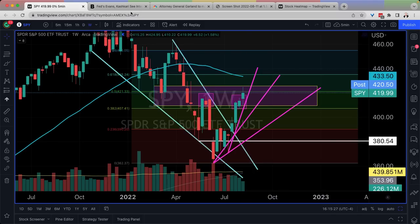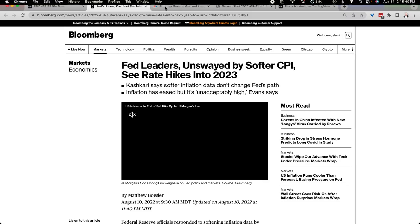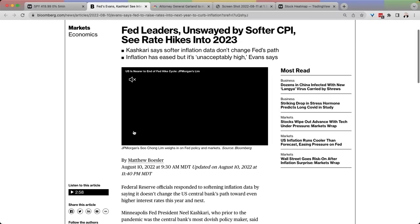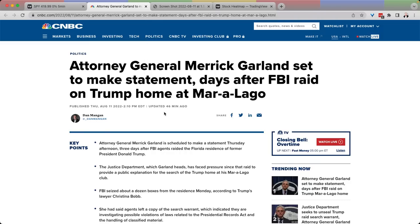So let's go through these articles, and these are what came through in order. Fed leaders unswayed by softer CPI, sees rate hikes in 2023. Right now, the market is priced in for cuts in 2023. So right now, we're expecting 50 in September, 25 in November, 25 in December, and that is it. We're at the terminal rate. We talked about this yesterday, so I'm not going to beat the dead horse, but there's an article that came out, published on August 10th, yesterday morning, that was recycled and updated. So that's interesting. And that's a bearish one, right?